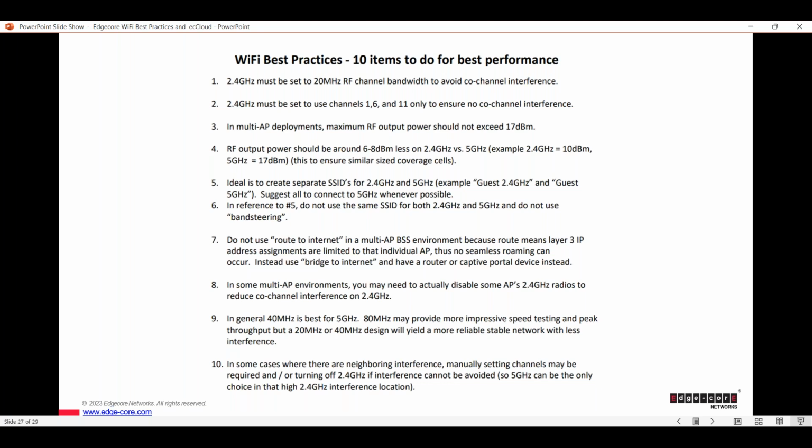But the problem is, if you have multiple APs, then you can't roam. You can't do a seamless roam, because then you're breaking the IP session. You're going to lose your IP address. You're going to go from one AP to the next, and then you're going to disconnect. You could do a nomadic roam. You could disconnect and reconnect. But if you want seamless roaming, you've got to have bridge to internet, and then your routing has to be done behind all these APs.